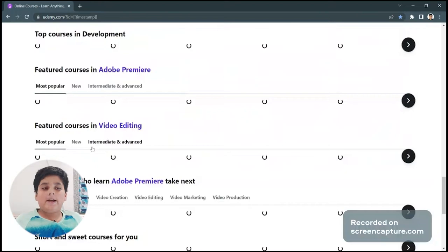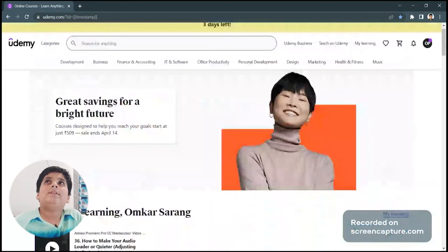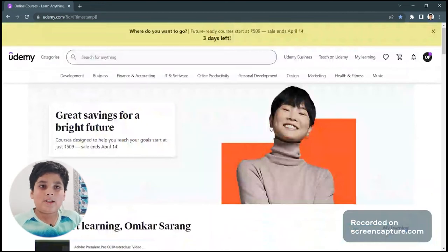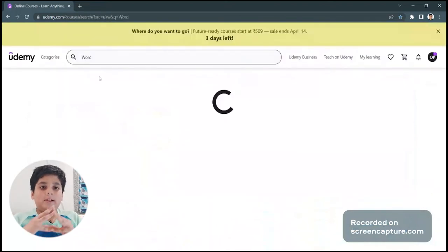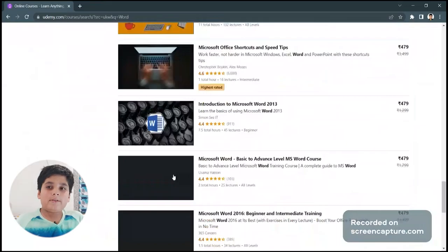They have their sales. Otherwise you get courses at rupees 3,500. It's worth it if you buy these courses in a sale. I am including this website because there are lots of sales going on in this website, and you can buy a suitable course, any course which is needed for you.